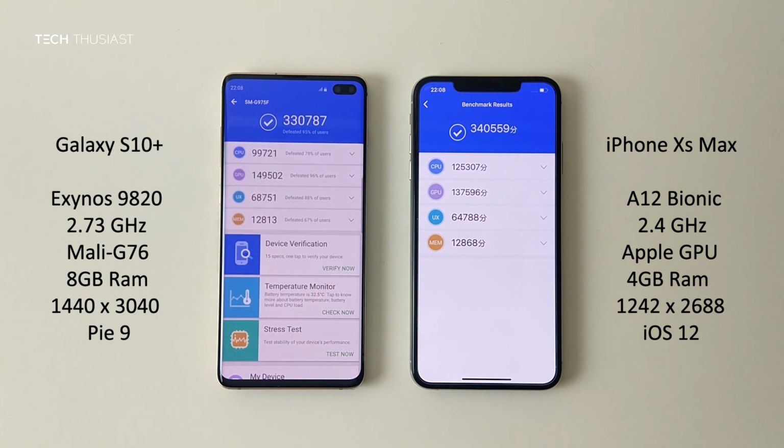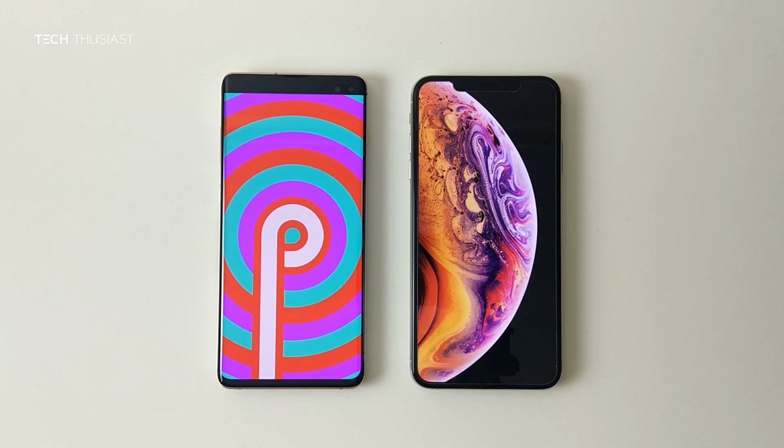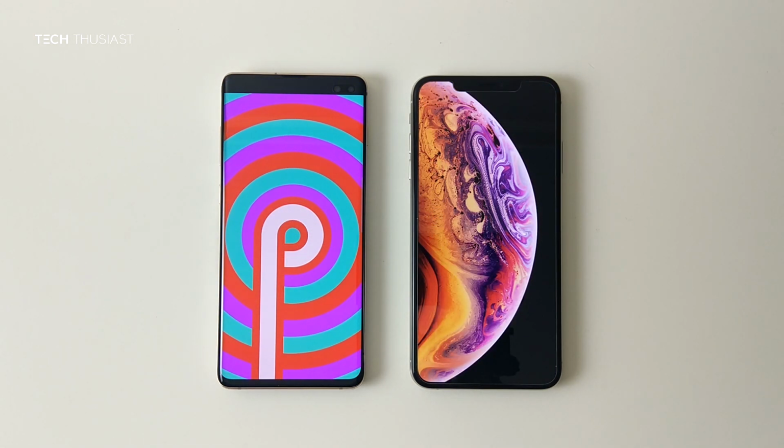So the iPhone XS Max finished first, and that was by about 45 seconds, and it also scored higher. Now in the breakdown of the categories, the iPhone XS Max scored a lot higher for the CPU. However, the Galaxy S10 Plus scored higher for the GPU, for the UX, and then the iPhone XS Max scored just slightly higher on the memory. So that wraps it up for this Antutu benchmark comparison.